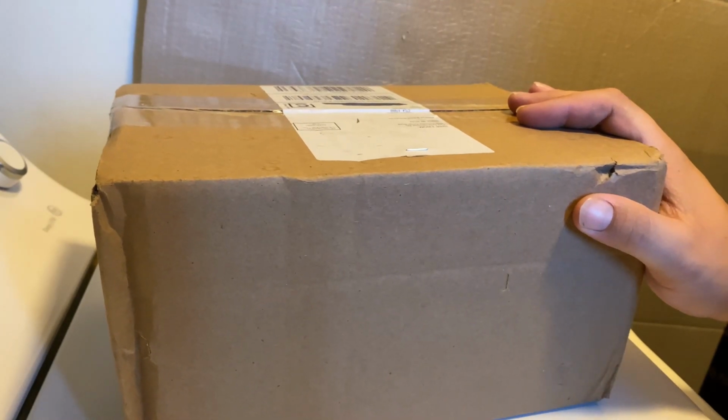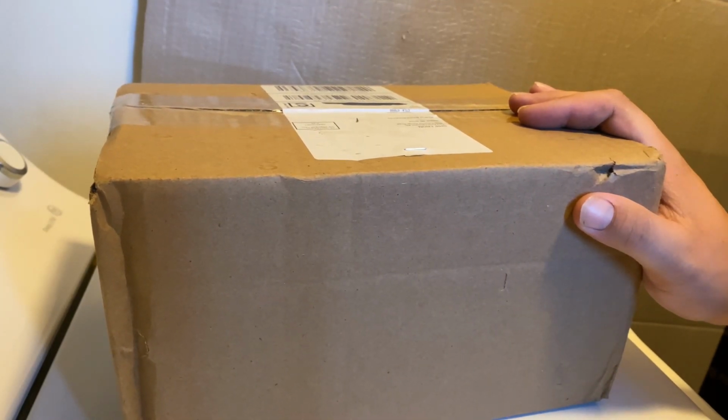It's been a while since we got a package from them. Can't wait to see what's inside and how these trucks look.